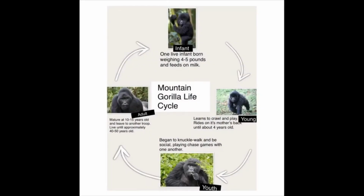A gorilla also goes through a life cycle. It starts out as an infant, which is about 4 pounds when it's born and drinks milk. Then they become young, where they learn to crawl and play, and they ride on their mother's back until they're 4 years old. Next, they become youth, which means they begin to knuckle walk, be social, play games, and chase one another. Then they become an adult. When they're 10 to 15 years old, they're considered an adult, and they can live to be 40 or 50 years old.